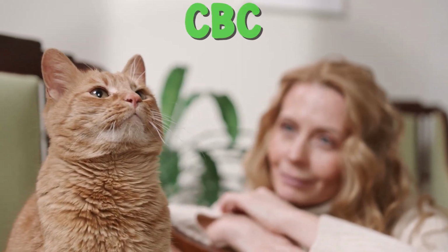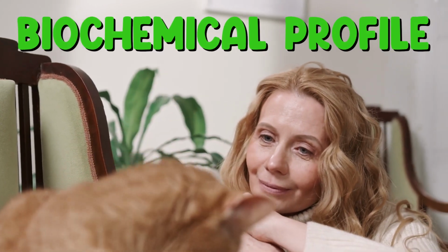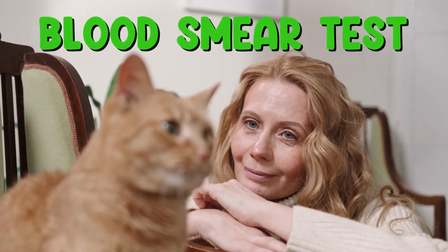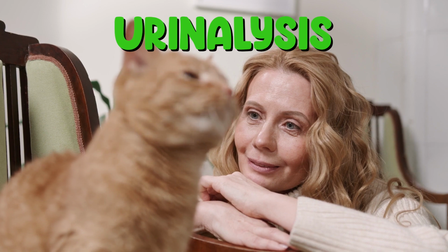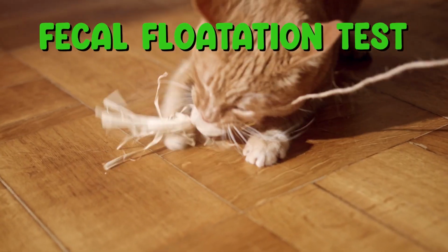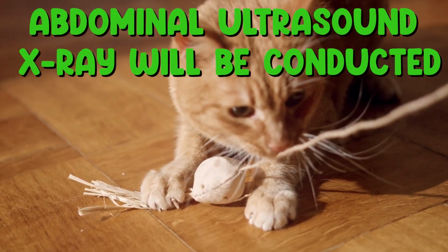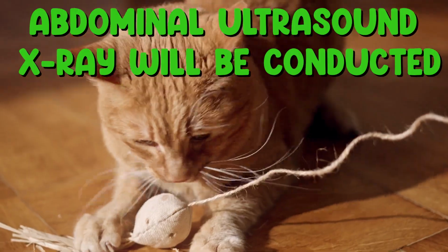Diagnostic tests like CBC (complete blood cell count), biochemical profile, blood work, blood smear test, urinalysis (examination of urine), fecal flotation test, fecal examination, abdominal ultrasound and/or X-ray will be conducted.